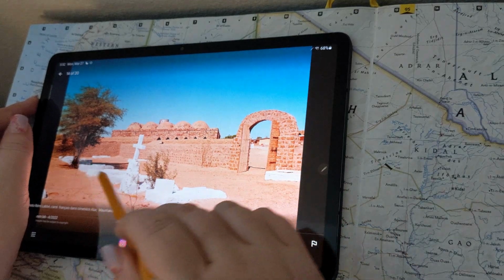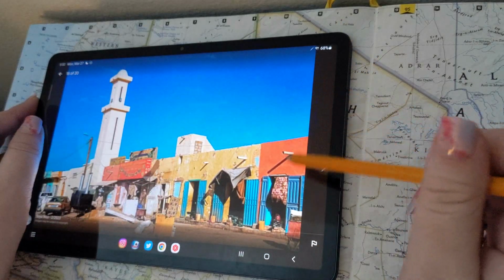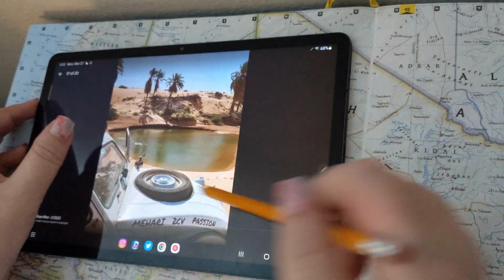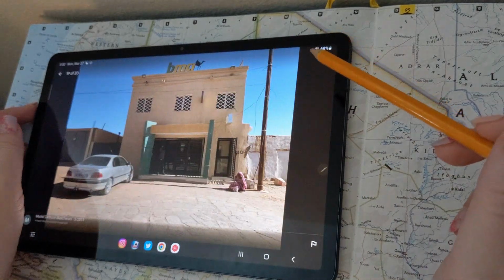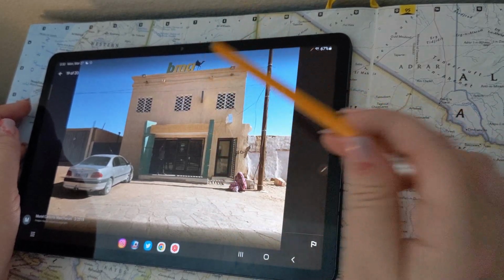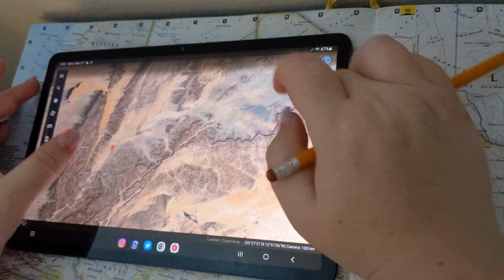The old graveyard, I wonder if this is from the French times, because I'm pretty sure there's no Christians in the town today. Beautiful painted, colorful buildings here. And of course the Oasis, vital to life in this part of the world. This kind of looks like a bank logo, doesn't it? Or maybe like a money transfer kind of thing. I'm not sure. But let's move out of here.